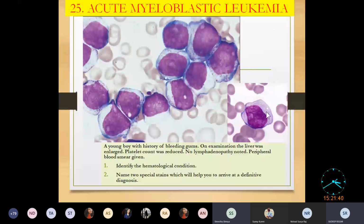Eight types. It is classified in 8 types. I hope you remember those, right? M0 to M7. Okay, what is M3? Acute promyelocytic leukemia according to FAB. In acute promyelocytic leukemia, you can prominently see the Auer rods. The maximum number of Auer rods are seen in case of AML M3. Just keep that in mind.